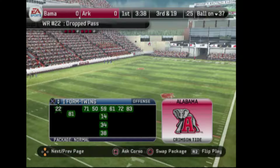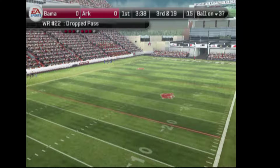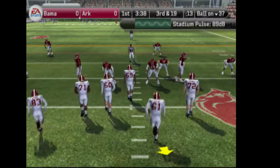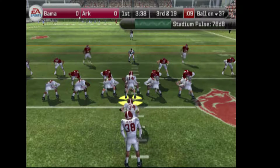Incomplete. Dropped pass. That'll drive the coach crazy. That'll drive the quarterback crazy. And that'll drive the fans crazy. Well, I'm sure he'll get an earful when he gets to the sideline. You bet he will. In this long yardage situation, you just got to go out there and perform your best. They'll line it up again on third down.